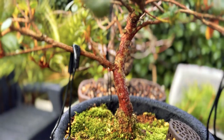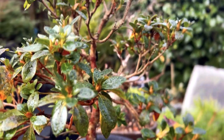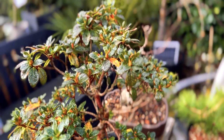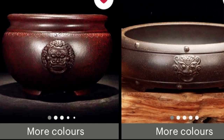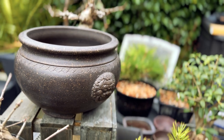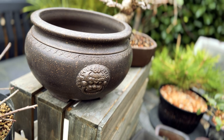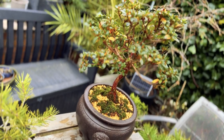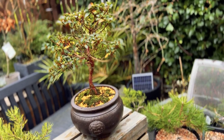Repotting. Satsuki Azalea bonsai should be repotted every 2 to 3 years to prevent root congestion and ensure healthy growth. The roots are very dense and fine, almost like candy floss. The best time for repotting is in spring, just before the new growth emerges, although some people say they should be repotted after flowering. It's crucial to use a well-draining acidic soil mix such as kanuma, suitable for azaleas, and to prune back some of the roots during repotting to maintain a balanced root to foliage ratio.